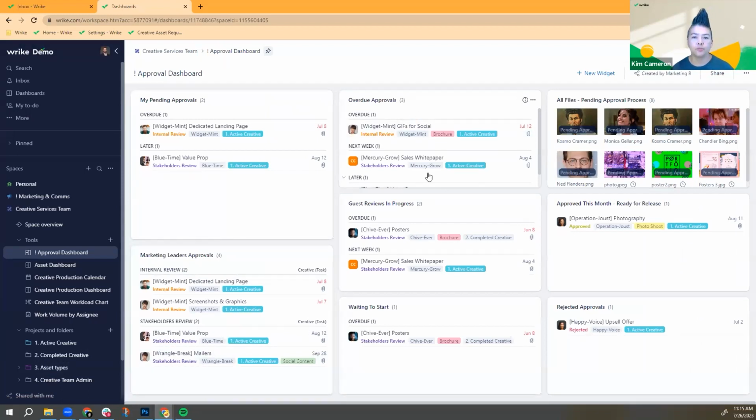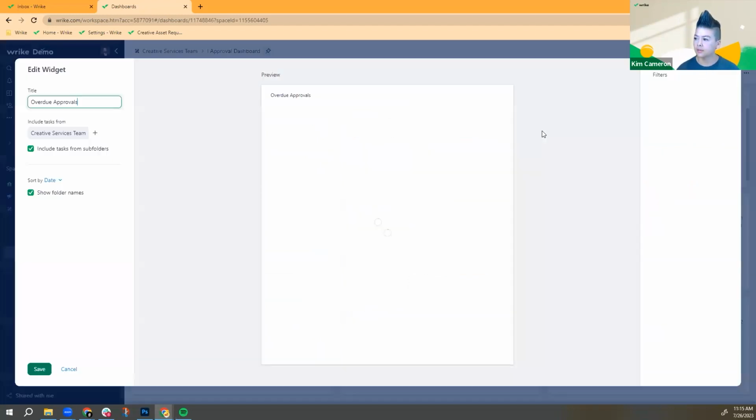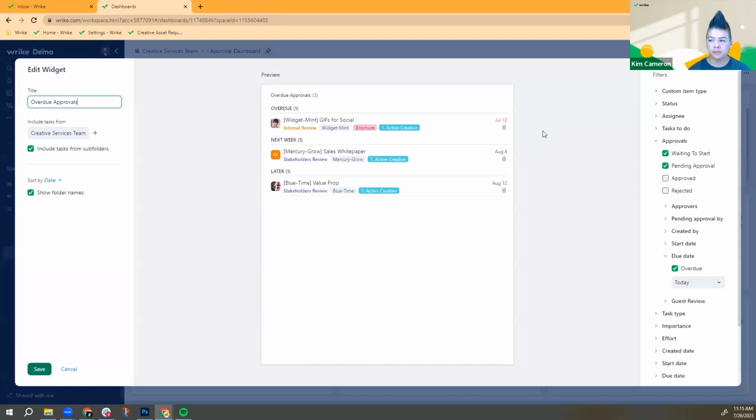Next up, let's talk about overdue approvals, right? We've got some people who aren't quite getting the job done. Let's talk about what that looks like. Here, right, same parameters as before, but we've chosen up here at the top this waiting to start and pending approval. There is a little bit of a nuance between the two. If you've explored a Wrike approval before, you can go in there and start setting things up, but if you don't hit done or save, you really haven't kicked it off yet. That's that waiting to start component. As soon as you click the green button and you're off and running, well, now we're pending.